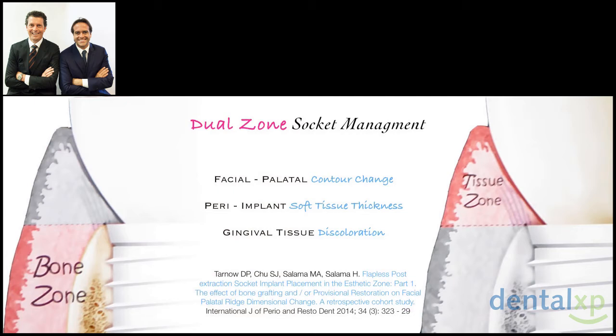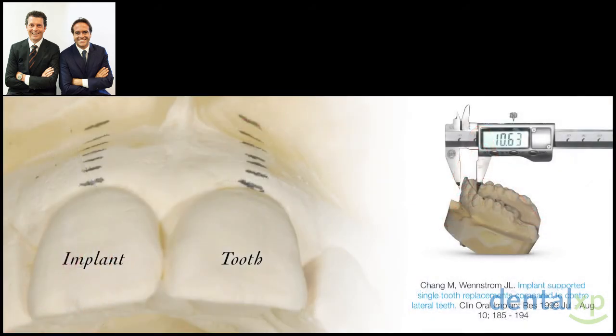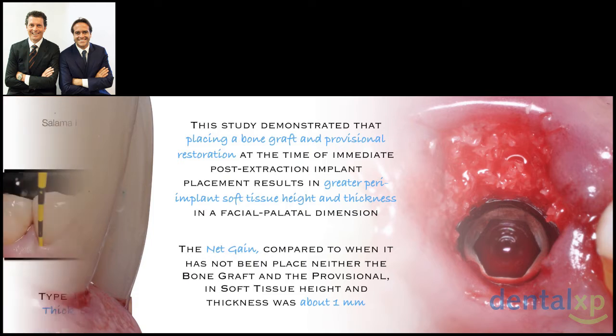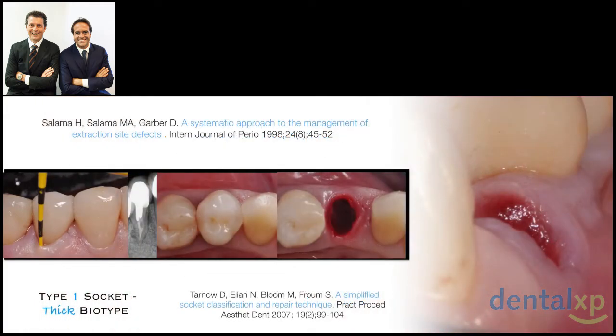The dual zone article has been probably the turning point on this topic, introducing a completely new way of thinking, but also evaluating the most important parameters, such as the buccal palatal contour change, the peri-implant soft tissue thickness, and the gingival tissue discoloration. The measurements were based on the contralateral side, done with digital calipers on study models, and we will see also a new way, thanks to the digital solution, of recording this data in a statistically significant way. The study concluded that by combining a bone graft together with a provisional restoration, the authors, on average, maintained the initial situation unaltered.